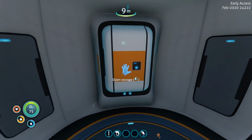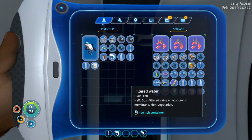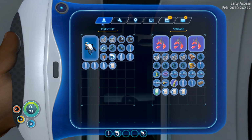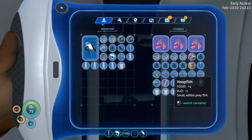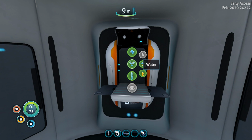So I think these are ones that we could tempt with fish. Now I've blown through water. See, I think we go through too much water. I mean, here in the shelter we should not really be losing all that much at once. Let's have a couple of hoopfish as a light meal as well.